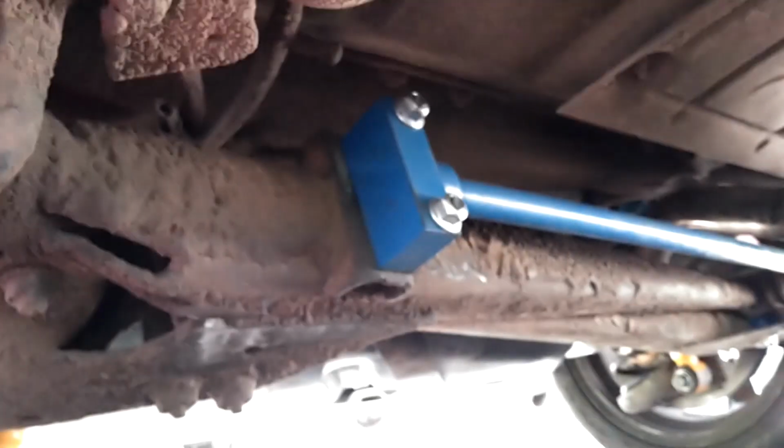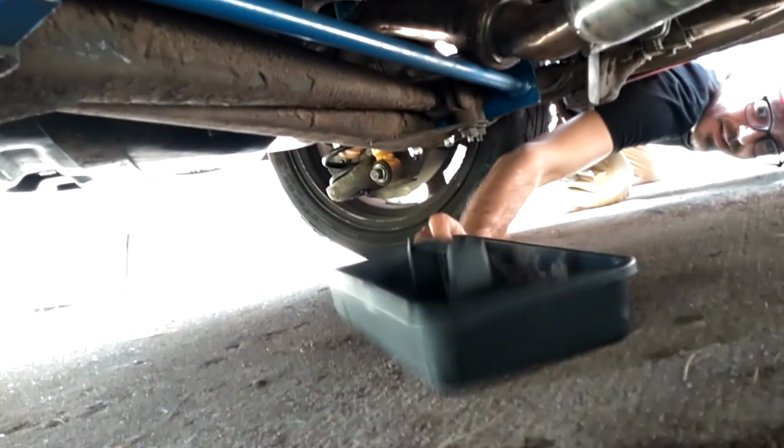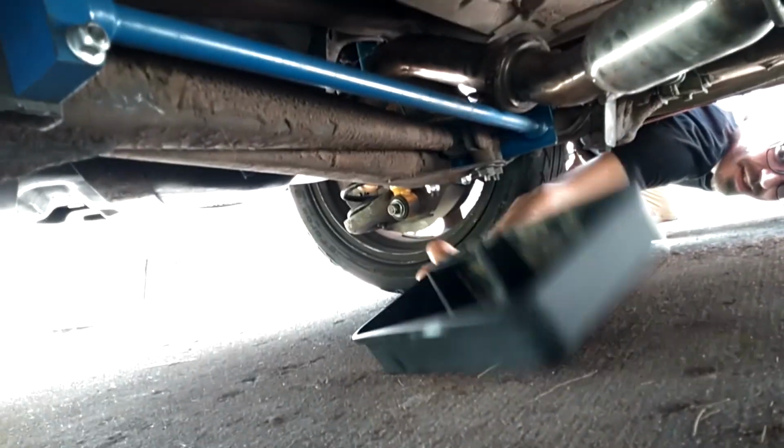Time to knock this fuel filter off. I'm gonna pull that line. I pulled that 12 bolt there so I could slide the new one in, and I got the line on the back side. So I asked Andrew for a damn drip pad. He gave me the top of his toolbox.